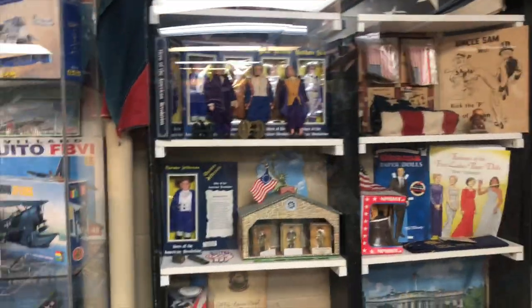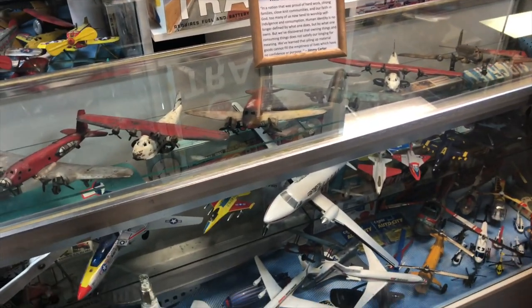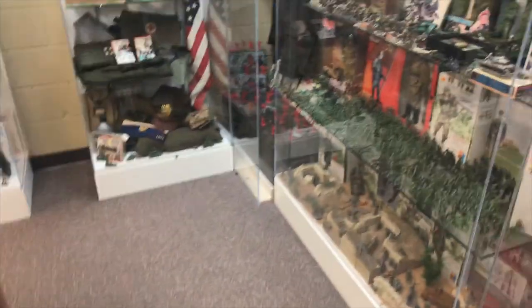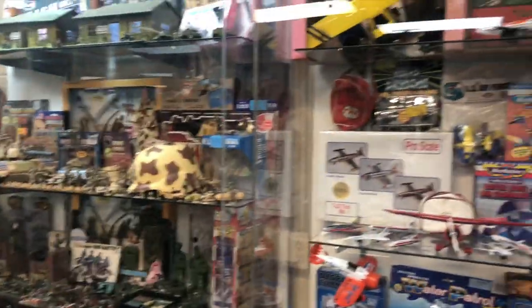We have some of that stuff in the hoarder house too. Actually, I have some of these. I have a plane that's probably as old as this, in better condition, that's marked in the store right now for like $100, $130. And a lot of this plastic stuff we have, because that's what the guy collected.